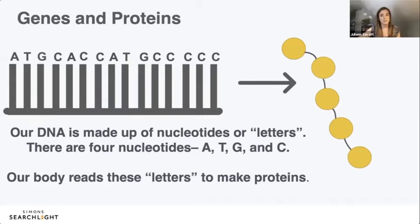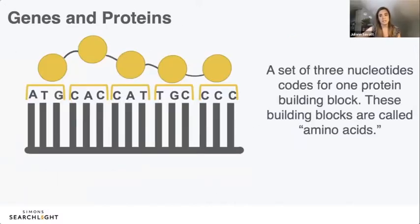Our body spells out the instructions in our genes using the letters A, T, G, and C. And our body actually reads through those letters to use our genes as instructions to make those proteins. When reading the letters within our genes, our body reads those letters in sets of 3. We call that the triplet code. A set of 3 letters in our DNA codes for one amino acid in a protein, and amino acids are just the building blocks of a protein. So a protein is made up of multiple amino acids, and our body would read 3 letters at a time to make one amino acid. So in this example, our body would read ATG to make this first amino acid, the letters CAC to make the second amino acid, and so on. There are 20 different amino acids that make up our proteins, all coded by these 3-letter sets.